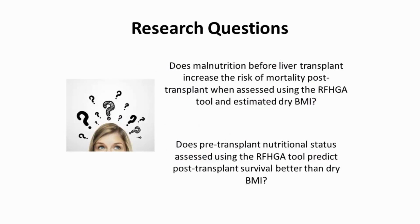So my research questions were: does malnutrition before liver transplant increase the risk of mortality after they've had a transplant, assessed using that tool and BMI? And then also, does pre-transplant nutritional status assessed using that tool and BMI predict post-transplant survival, and which one is better?